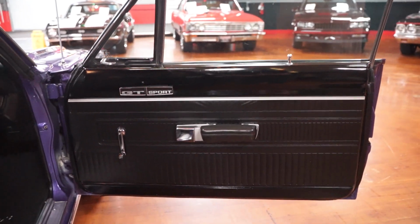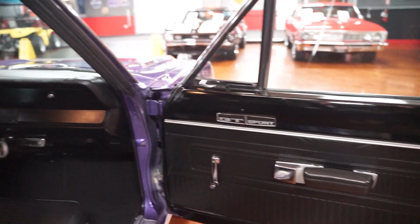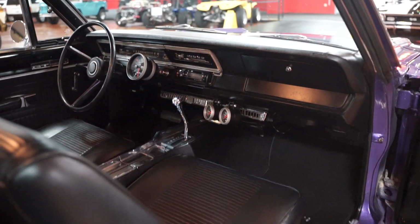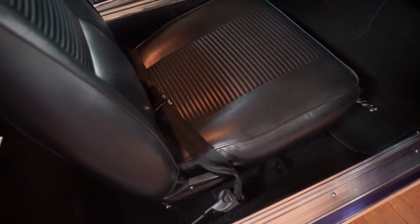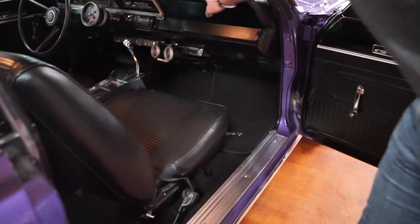Take a look in the passenger side here. Top of the door panel, paint's fantastic. Door panel itself is nice, it's not warped, torn, discolored. Passenger side seat, again, front seat belts, rear seat belts, brand new swinger floor mats. Center console's in pretty decent condition. Front dash pad looks to be in good shape.